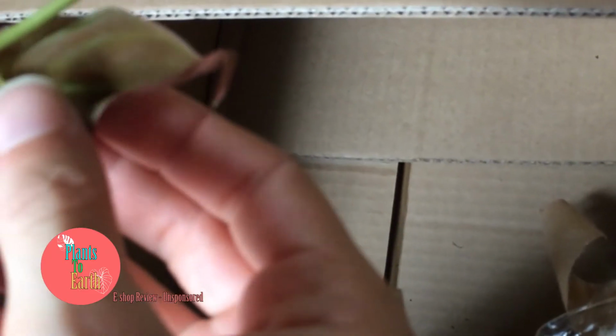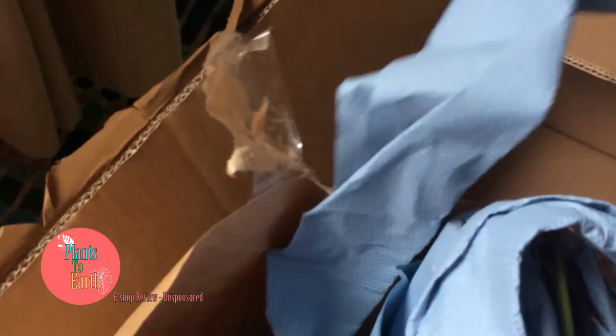So once I opened the box, I realized that one of the 2 plants was missing. And that was a bummer. And that was not the best first impression in the world. But you know what? I thought, okay, this is super frustrating, but let's see what they have to say about it. Because the truth is that nobody is perfect.